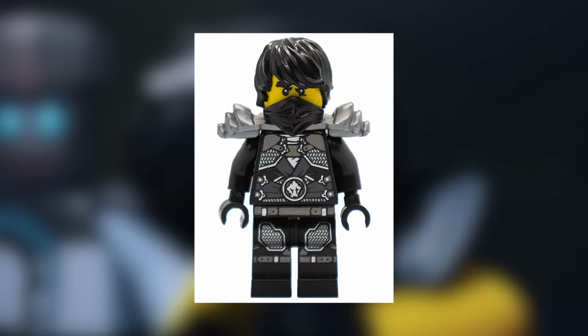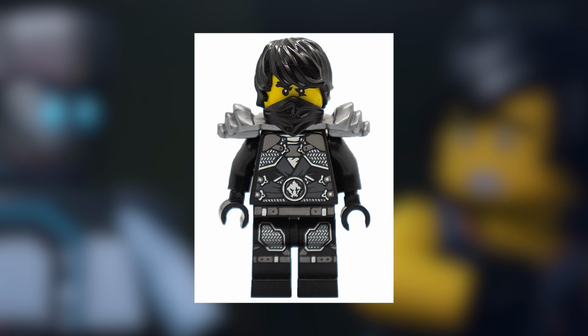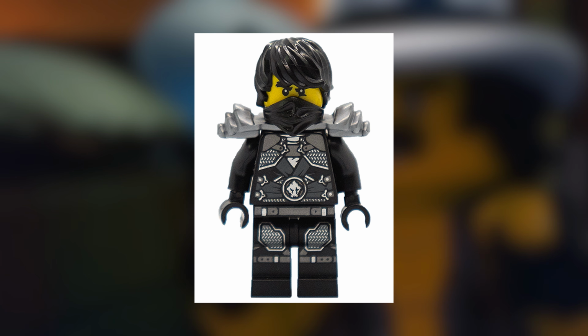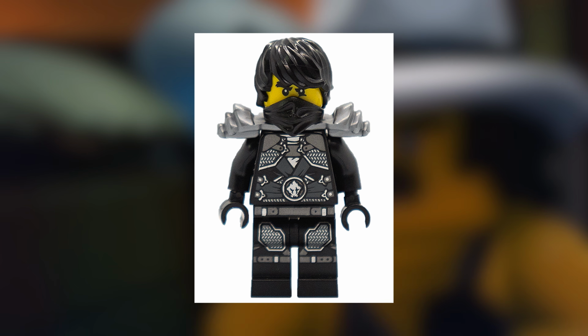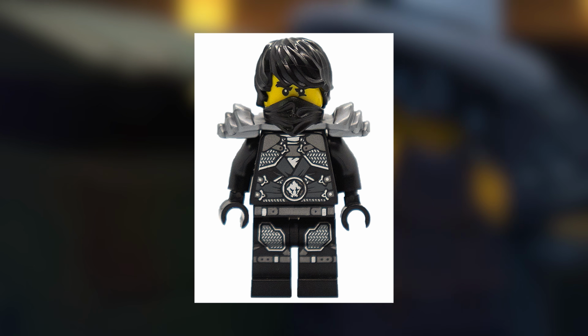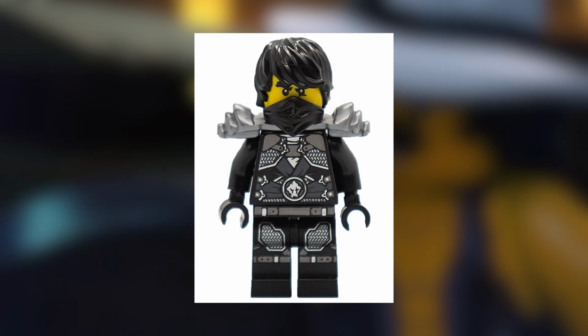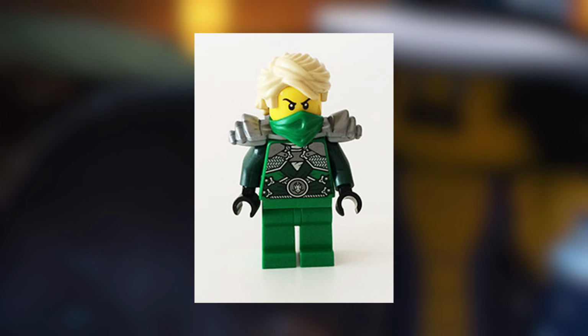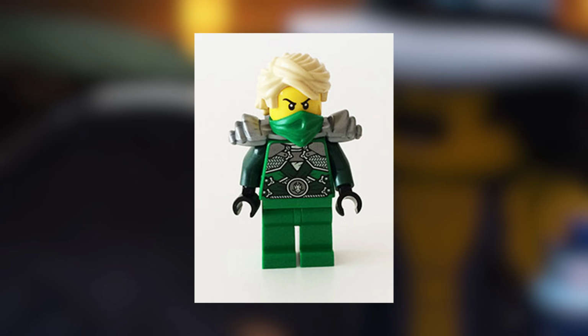Because you also now need to replace the legs on your Jay, your Cole, and your Kai, because even though they're fantastic leg prints and some of my favourite leg prints we've ever gotten, if you want accurate minifigures that line up with the other 3, you're gonna have to make sure you get some plain legs and just replace those expensive legs just for the sake of accuracy. And just like that, after £150, you've got your full collection of Stone Armor Ninja.